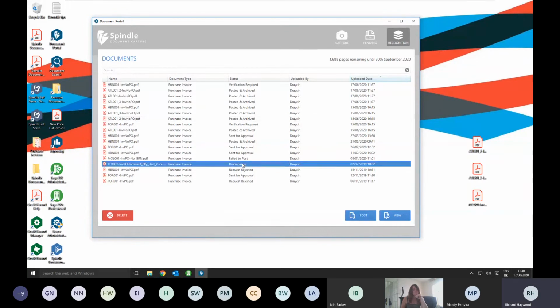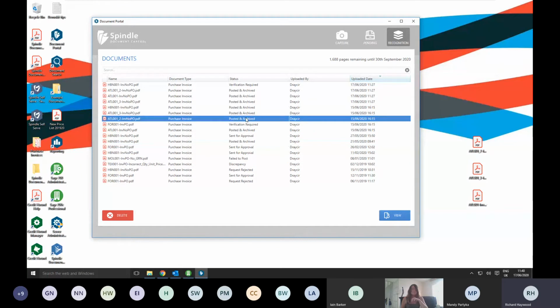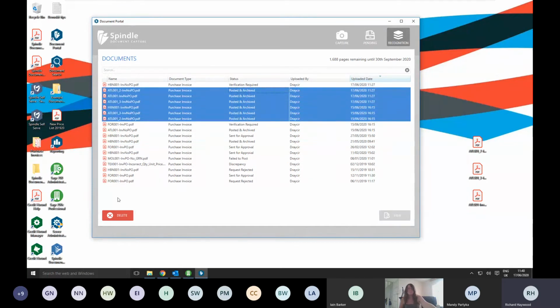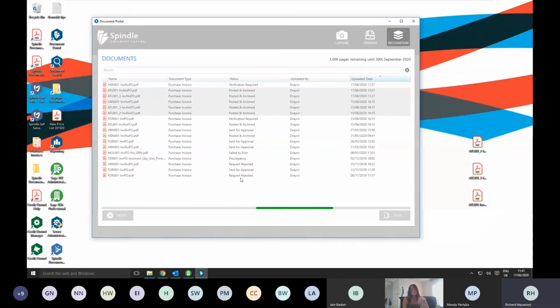But whilst we're waiting, you can see this is basically your status screen that the purchasing clerk will be looking at. You can see anything that's been posted and archived. For me, anything that's been posted and archived, in my mind, that's complete, so I'll just clear that out. Anything else, things like discrepancy or failed to post or request rejected, I'll just let this finish.